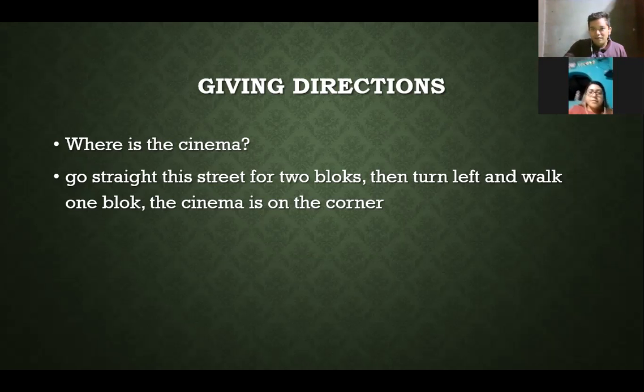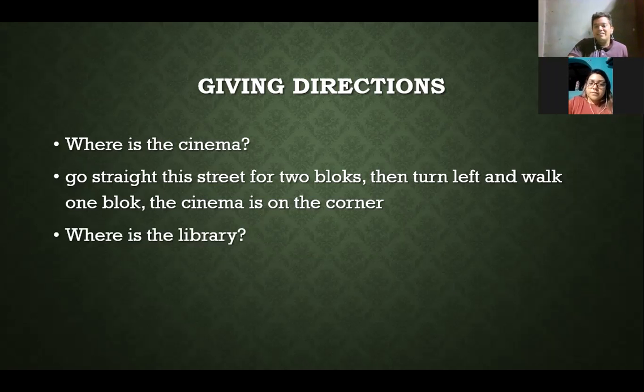Entonces ahí ya tenemos cómo llegar a ese lugar. Okay. Good. En la palabra block, si solo digo block sin la S, sería una, ¿verdad? Exacto. Ya cuando lleva la S ya es varias cuadras. Cuando decimos 2 blocks, 3 blocks, 4 blocks, ya es plural. Sin ese es una sola. Por ejemplo, está esta otra. Where is the library? Okay. ¿Dónde está la biblioteca?